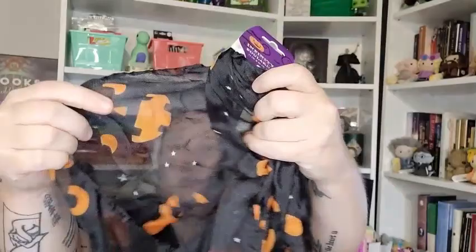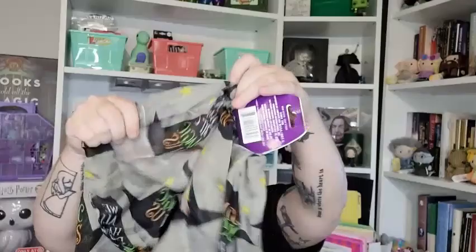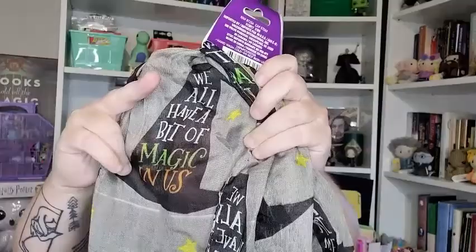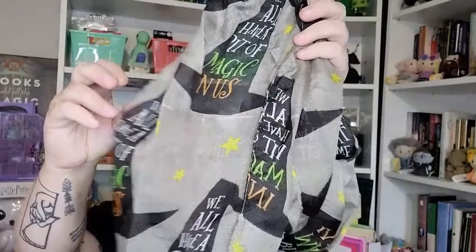I also found some more scarves. And these are actually infinity scarves. So I got one with jack-o'-lantern faces. It's really cute. And then I also got one with a witch's hat. And it says, "We all have a bit of magic in us." So I thought that was really cute as well.